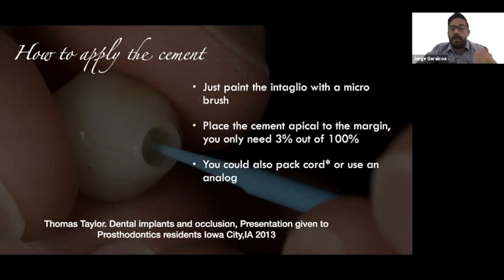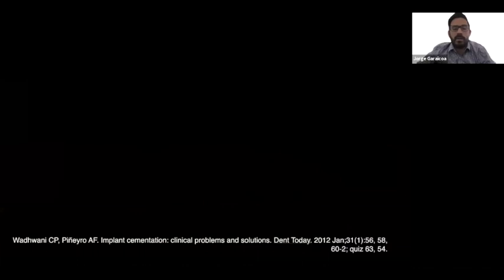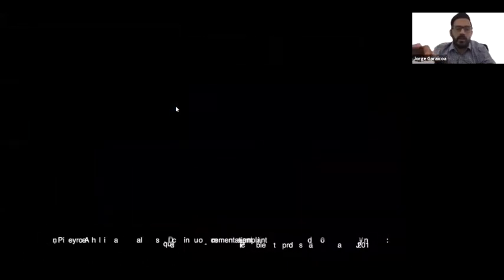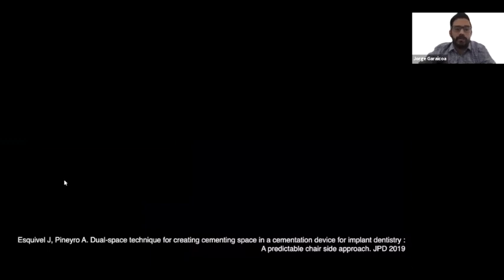So you can also pack a cord, like I said, or use an analog. Okay. And I'll show you some other tricks about the analog. Wadhwani and my friend Alfonso Pinheiro published this article years ago about how to create an analog out of the crown. Alfonso and Jonathan Esquivel actually published sort of a revision. I think they published it last year, or actually the article is coming out, and they were kind enough to share this information with me.